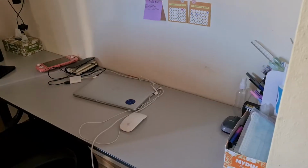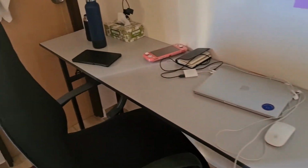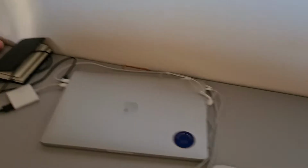Hey y'all, 9:35 now, which means I have about 25 minutes before work starts for the day. I thought it would be cool to maybe show you guys where I kind of set up my workstation, work from home situation, while I'm here in Seremban for an indefinite amount of time. So this is where I do my work.